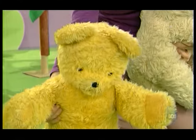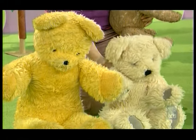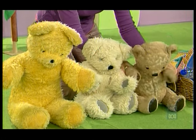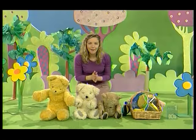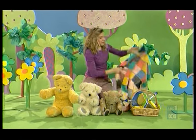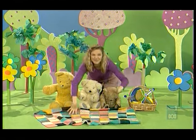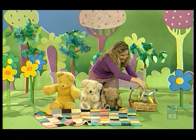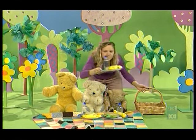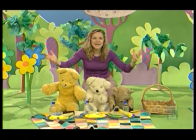"Over here," said Big Ted. Morris replied, "Why not?" Little Ted piped up, "This is just the right spot." So the three hungry bears spread their picnic rug. "This is perfect." And took out their delicious picnic food. And got ready to eat.